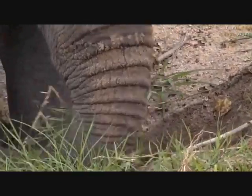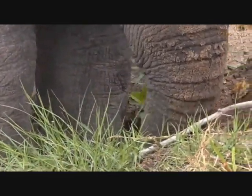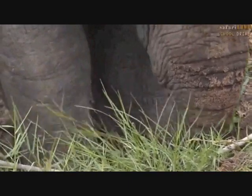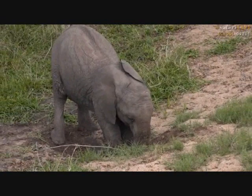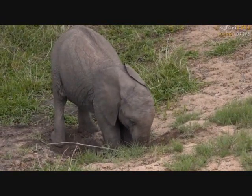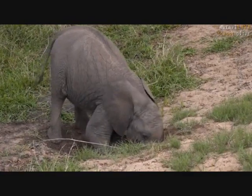So it takes him about 2 years to learn how to use those muscles in that trunk. And then his whole life he'll use to develop. So some of the behavior that he's doing now is he's obviously able to use his trunk very well. We saw him eating before. But before he was able to use his trunk, he would face plant into things to eat.